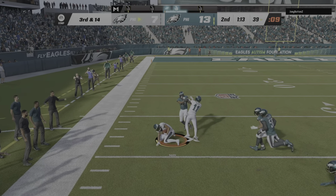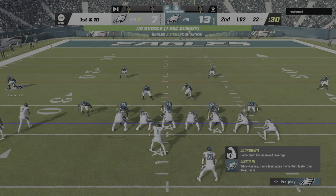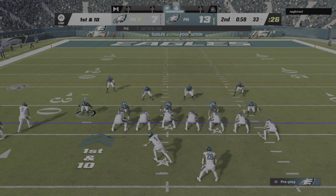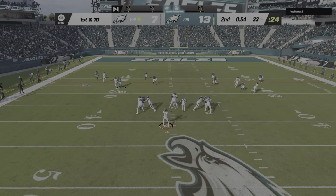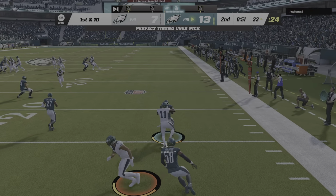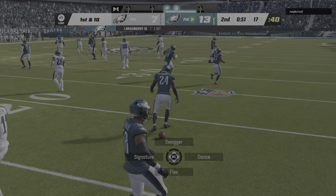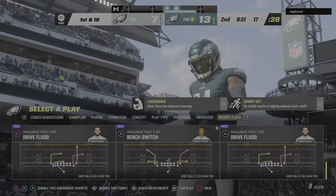This is Smith with a grab. Now he's going to get this all the way down inside the 35. So they'll come up first and 10 now from the 33. They'll look to throw here. Oh, that's into a sea of bodies, and it's intercepted. Picked off by James Bradbury. And the Eagles are going to get the football back at their own 17.